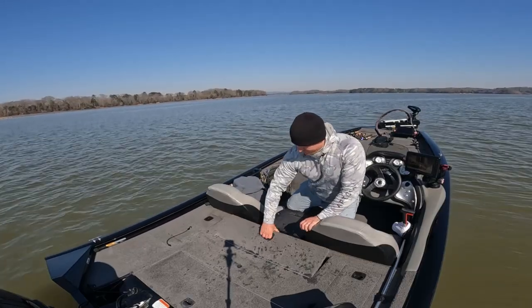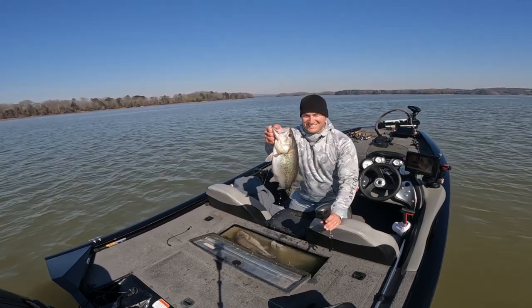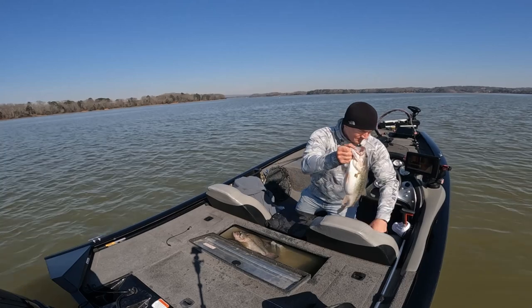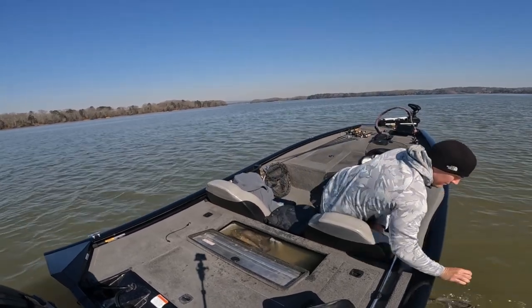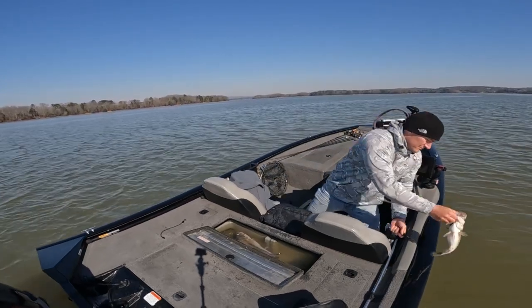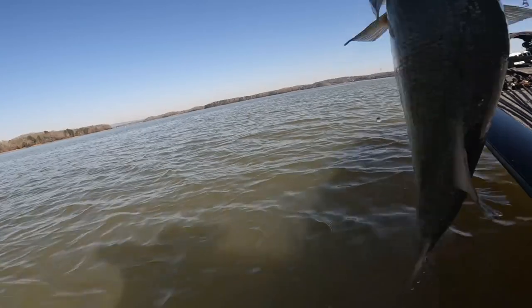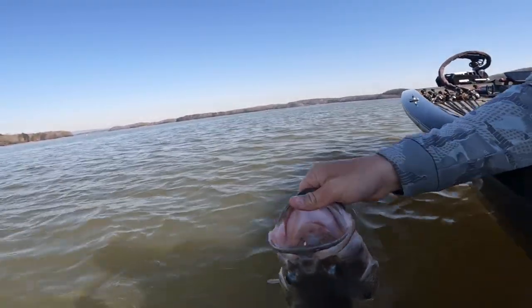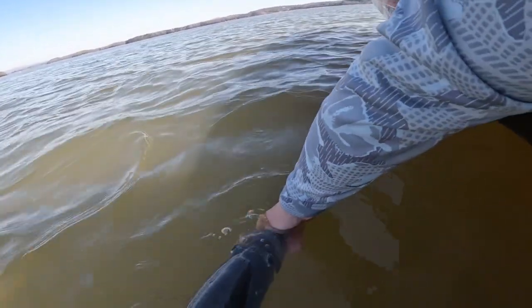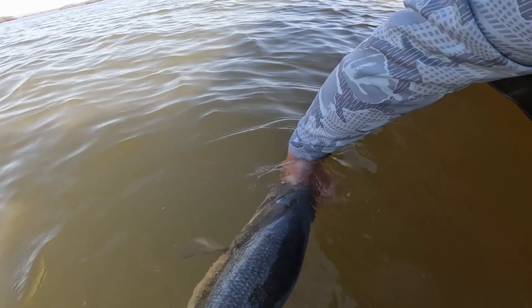Let's get these other fish weighed and release them, and then I'll release the big one. I'll let this one go. Fat. Chewing on my thumb.